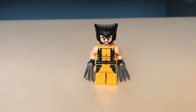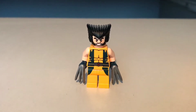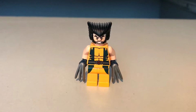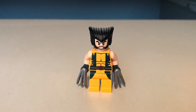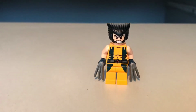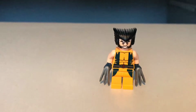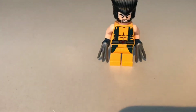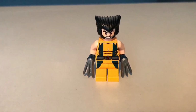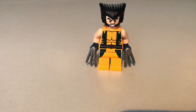And so we move on to the minifigures. Now the first one is probably the main attraction of the X-Men, which is Wolverine. He has his typical black slick hair, typical menacing face. I don't even know if he has a second face or not. I'd have to have a look in a minute. But he has his typical yellow suit on, with the muscles showing and the blues at the side.